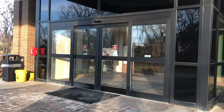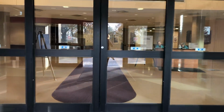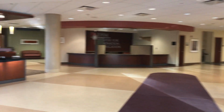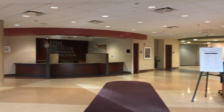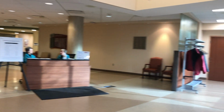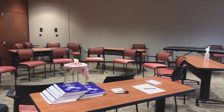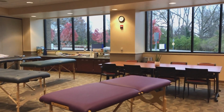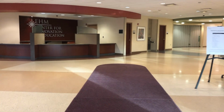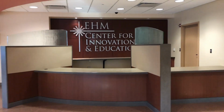As we enter through the automatic doors here, you'll see that the building opens up to a large lobby. This used to be an old hospital and was bought out. Through those double doors is the classroom where I teach all levels of Reiki. They have named this part of the building the Center for Innovation and Education.